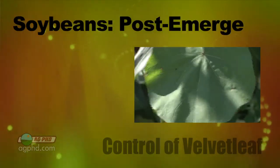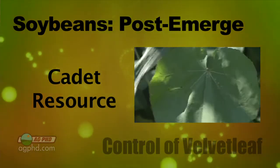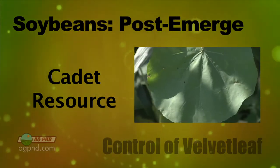Okay, post-emerge in soybeans, that's pretty easy. Well, post-emerge, you've got Cadet and Resource, and you can also use both those products in corn, and they're labeled up to 36-inch tall velvetleaf, so you're going to kill the velvetleaf, there's no doubt.